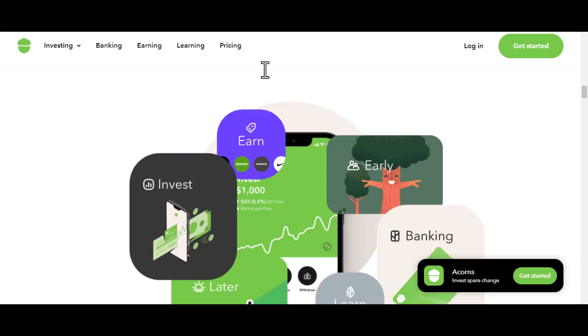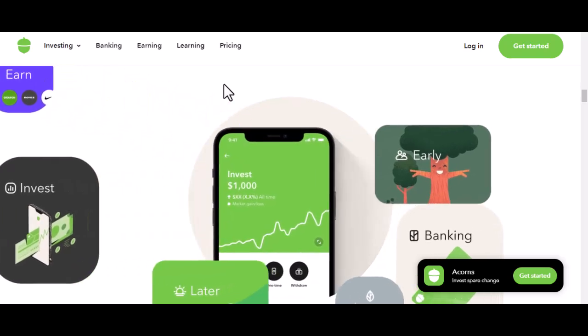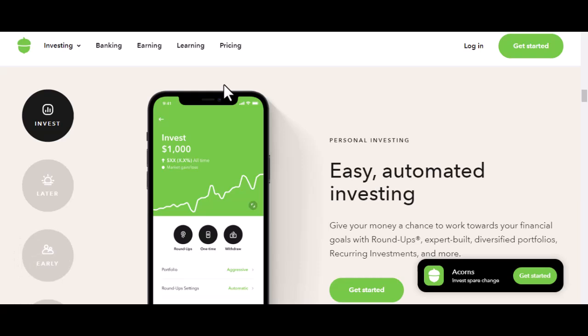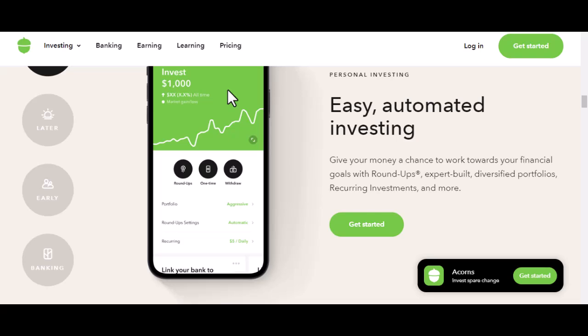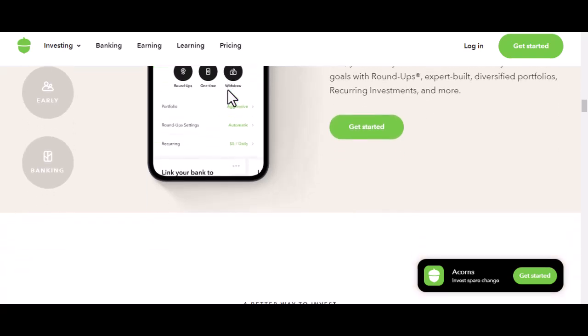Now, you might be thinking, it's simple, right? Just check the Acorns website. Well, not exactly. While they do have information, it can be a little scattered and sometimes, technical jargon can leave you scratching your head. That's why we're here to break it down into plain English. Let's start with the basics.